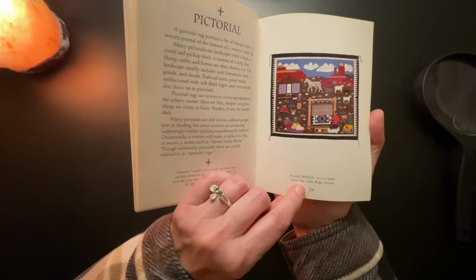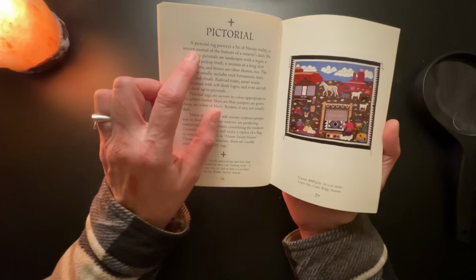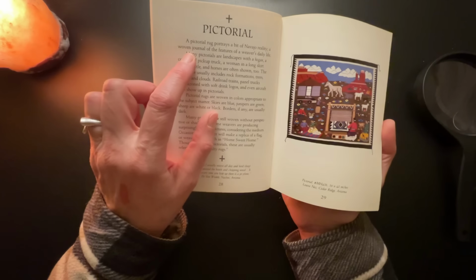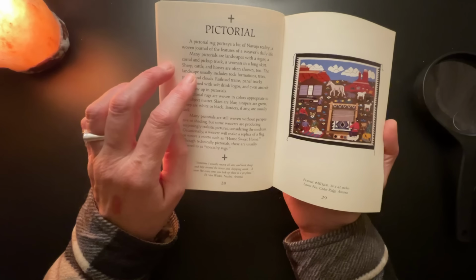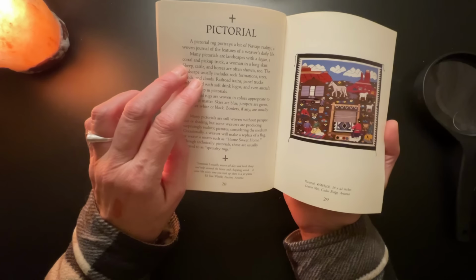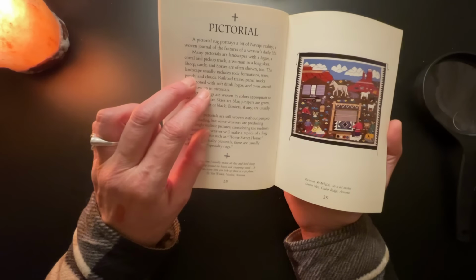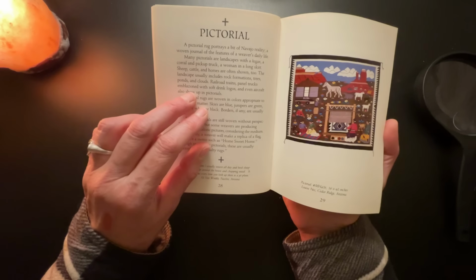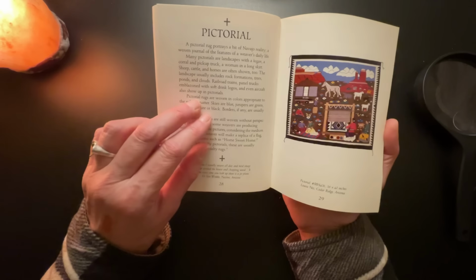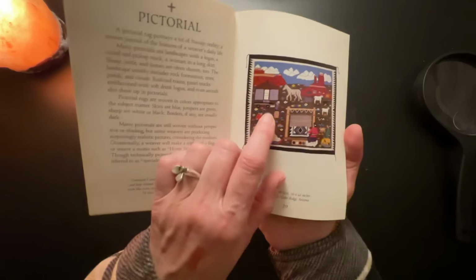This is by Louise Nez, Cedar Ridge, Arizona. Let's see what they say. A pictorial rug portrays a bit of Navajo reality, a woven journal of the features of the weaver's daily life. Many pictorials are landscapes with a hogan, a corral, and a pickup truck, a woman in a long skirt. Sheep, cattle, and horses are often shown too. The landscape usually includes rock formations, trees, ponds, and clouds. Railroad trains, panel trucks emblazoned with soft drink logos, and even aircraft also show up in pictorials. Well, that would be really interesting. Oh yeah, I see there's a pickup truck.